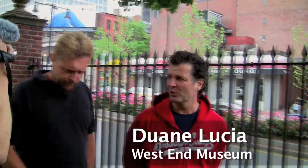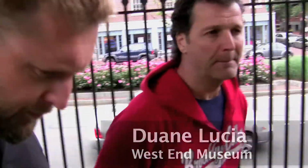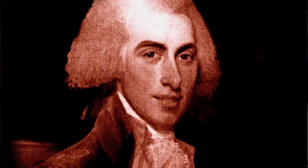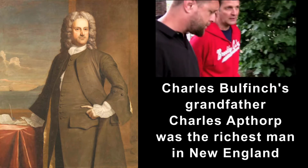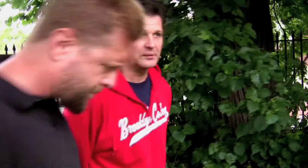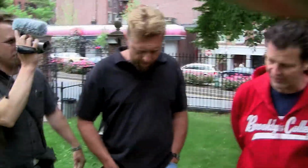Charles Bulfinch was born into a privileged family. His family was pretty well known in Boston society circles. He went to Boston Latin School. He graduated from Boston Latin School like most boys at the time because it was an all-boys school, and he ended up at Harvard University, or Harvard College at the time. And from there he ended up in Europe and did the grand tour in Europe where he learned a lot about architecture and met up with people like Thomas Jefferson and Benjamin Franklin.